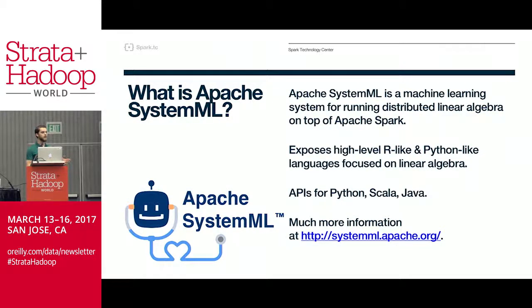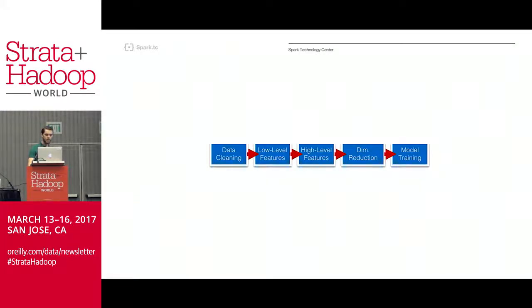We also have a Hadoop backend. But for Spark, if you can invoke Spark, whether it's via Python, Scala, or Java, you can also pull SystemML in as a library and immediately scale up your algorithms. It is an Apache project, and we're in the Apache incubator phase currently. So let's talk about it.